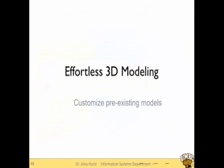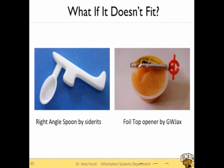So our work on VizTouch has been focused on creating new 3D models. But what happens if you want to edit something that someone else has designed? As I mentioned, Thingiverse is the website where people can upload designs that they've made. And this website is full of all kinds of useful models that already exist. But what happens if you find one that's not quite right for you?